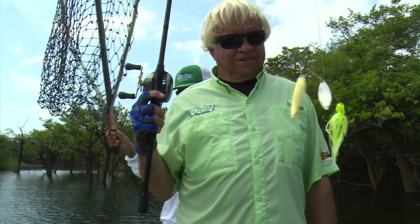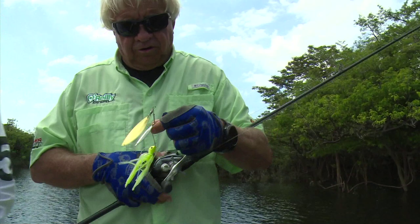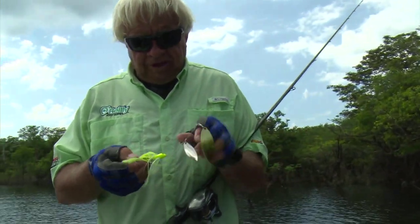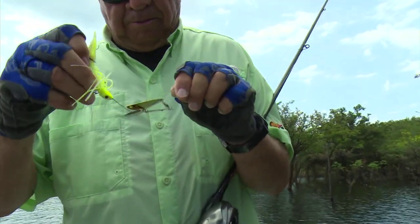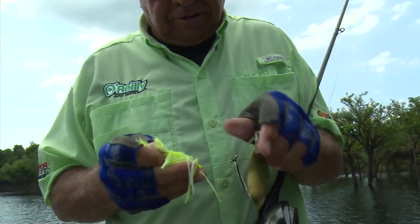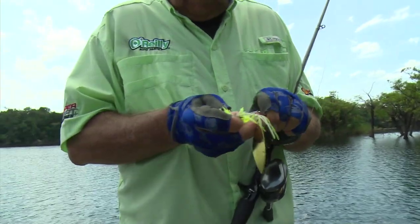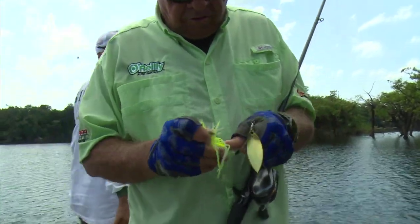Look at that spinnerbait, man. And that wasn't from lifting. They crater your spinnerbaits. Look at that, it's bent backwards all around. I ought to put a brand new spinnerbait on. I brought about a dozen or so with me. You need to bring at least a dozen down here, probably two dozen. I probably should have brought more.